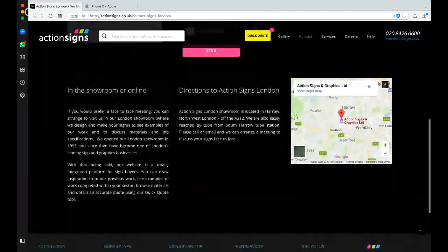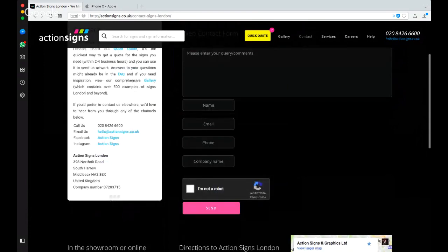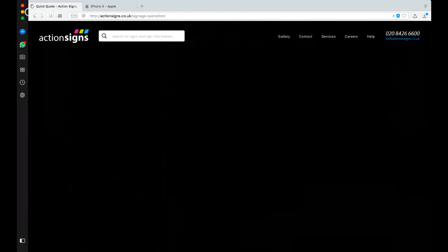Do those even go to the same place? We don't really know. Are they expecting, for prospective clients, are they supposed to fill this out, or are they supposed to do the quick quote? I mean, it's just very, I don't know, kind of very random.